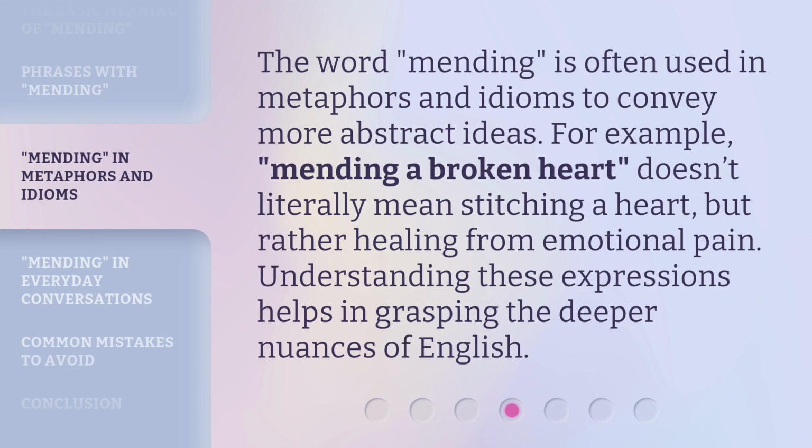The word, mending, is often used in metaphors and idioms to convey more abstract ideas. For example, mending a broken heart doesn't literally mean stitching a heart, but rather healing from emotional pain. Understanding these expressions helps in grasping the deeper nuances of English.